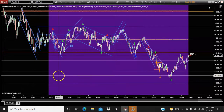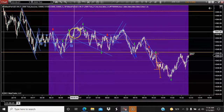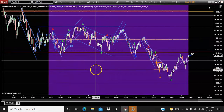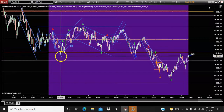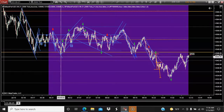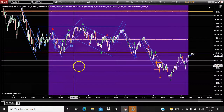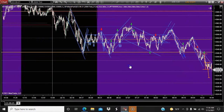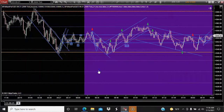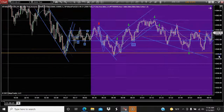I had trouble trading today. This was very choppy, and I just wasn't treating it like a range day. I was treating it more so like a trend day, and it was just a mess. But we'll talk about my trades later. Let's just talk about the marked trades now, and I might change some or add some. We'll see.